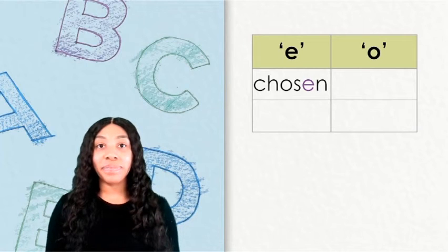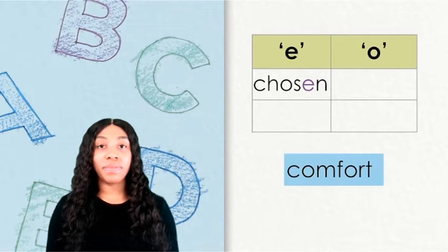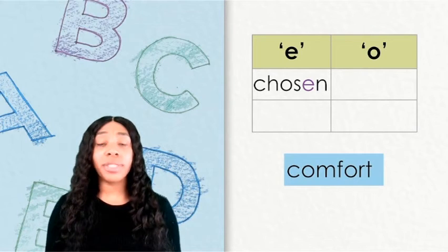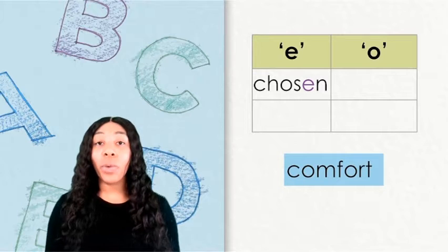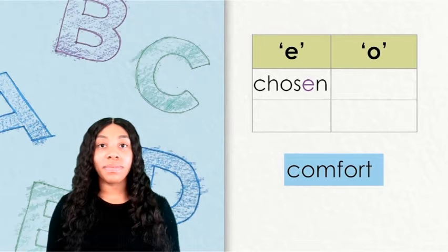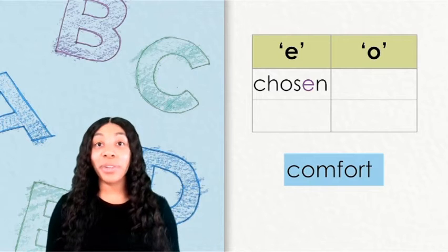Here's our next word. Can you read that word? The word is comfort. Notice that we don't pronounce the first syllable come as we would expect. There's the schwa. This time, it makes the O sound like a U. So which column does this word belong in? If you thought it goes in the O column, you are correct.